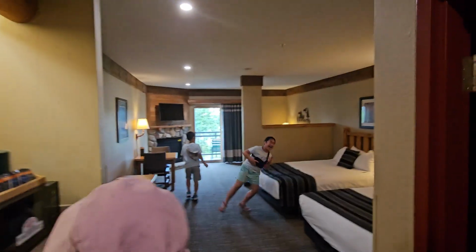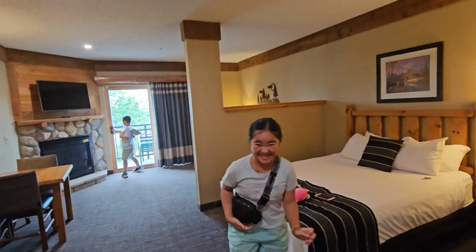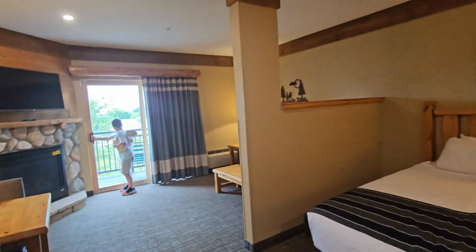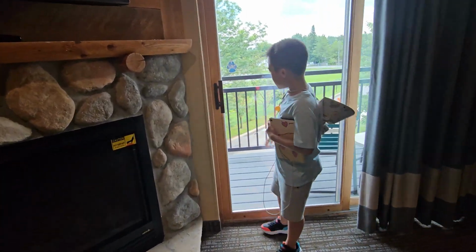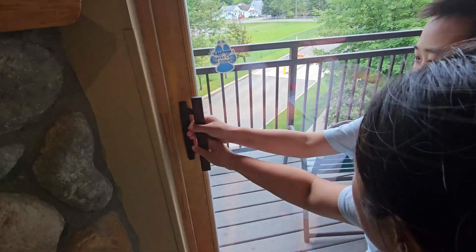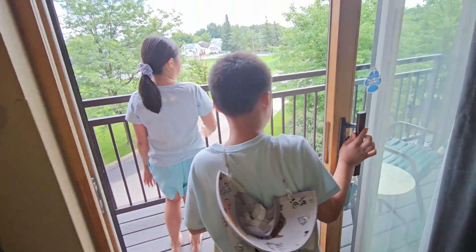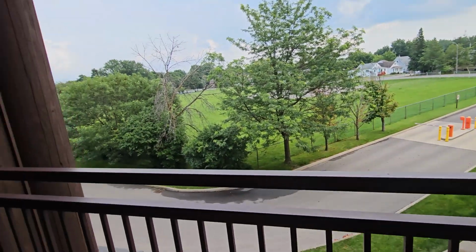It's pretty big. This is the family fireplace suite, which is their second cheapest option. Their cheapest was actually not available at the time, and the only difference, I think, is just the fireplace. And look at the size of this place. It even has a balcony. Not much of a view, but I do appreciate having a balcony.